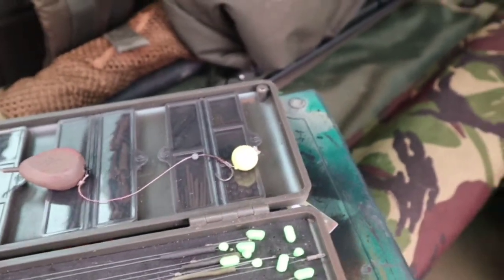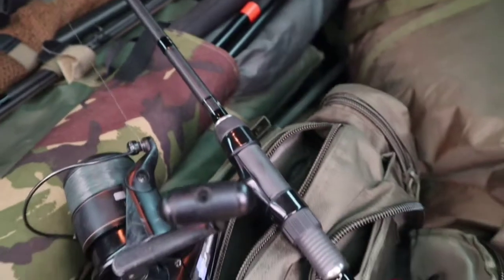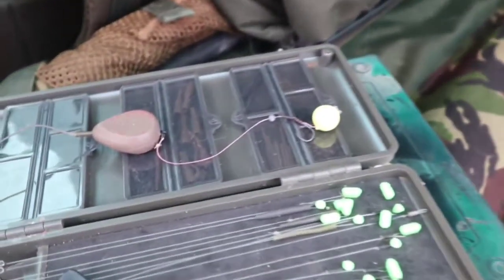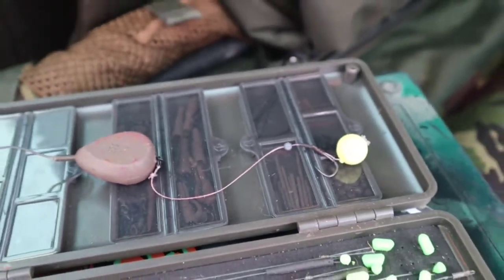When I was down there earlier on, I went and introduced just a few handfuls of nut boilie. They're quite washed out and pale. I've been soaking them for a couple of days. They're nice and digestible, and I'm hoping a nice little bright hook bait like this one over the top is going to do the business.